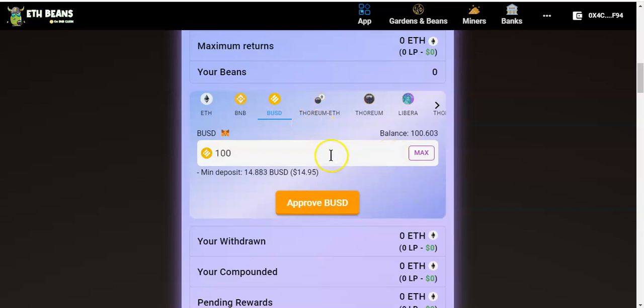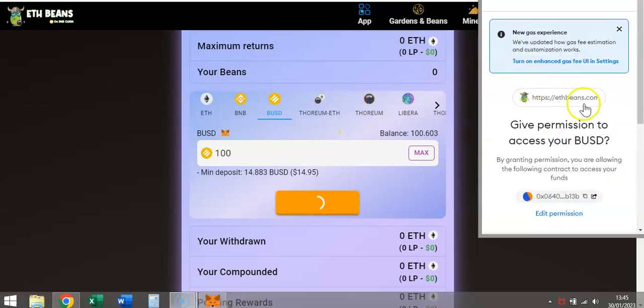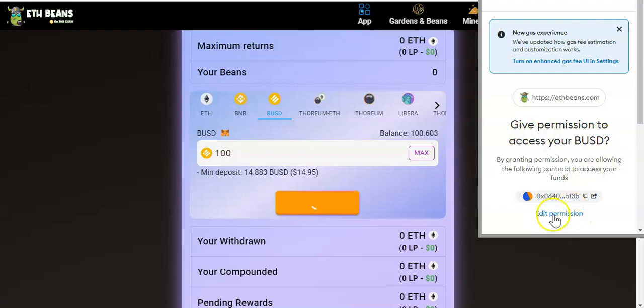Okay, so once you select the coin that you want to roll with, you enter the amount and then you have to approve. So you hit approve, MetaMask will pop up. Okay guys, so once MetaMask pops up, you can see the coin that we are interacting with. And over here, it's about permission to access your BUSD.